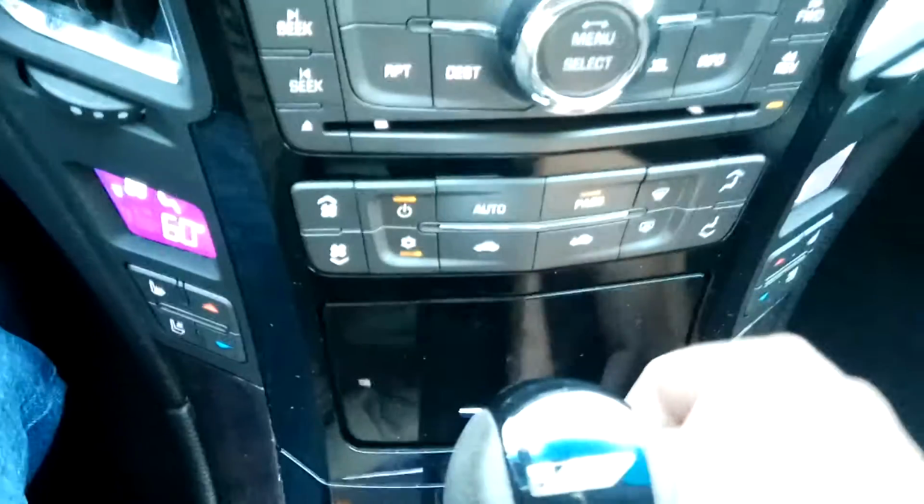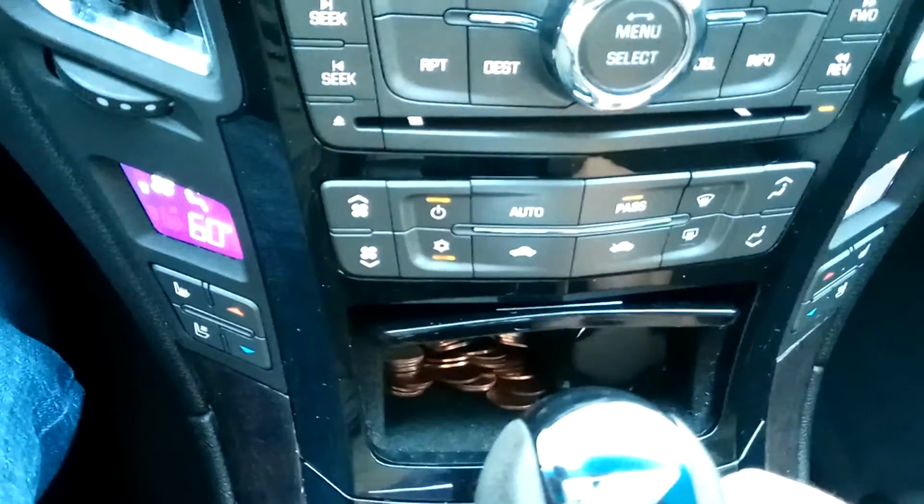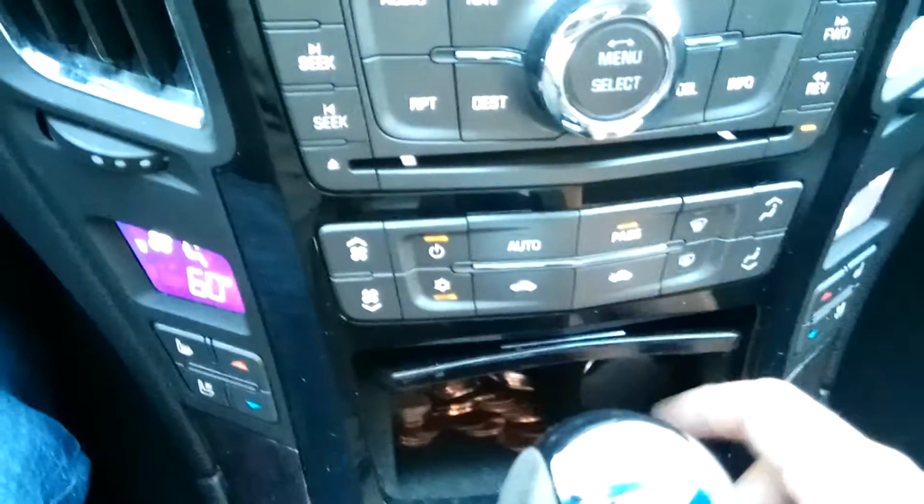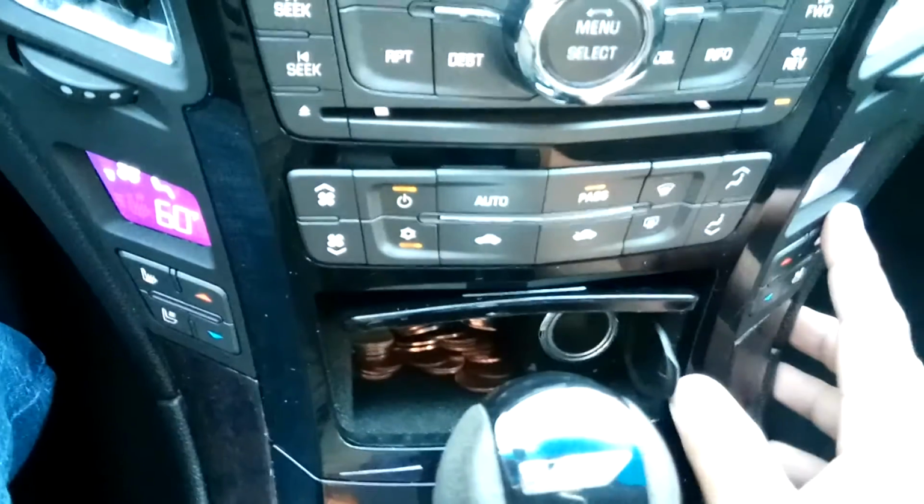In front of the shifter, there is a small pop-up compartment, good for storing change, although it's a little bit small to store pretty much anything else other than that. DC power input there, and that has conveniently there.